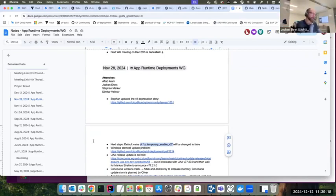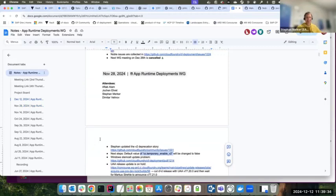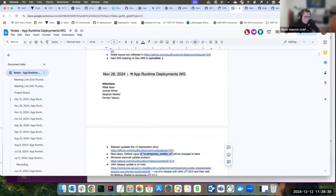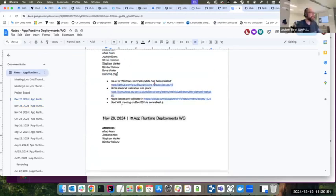Okay, so default value change to false. When should we do that precisely? Yeah, mid of January or something like that for us. Sprint January 1A. Okay. Directly after the vacation period. Yeah, directly from vacation to wake up everyone. Okay, fine. Why not?